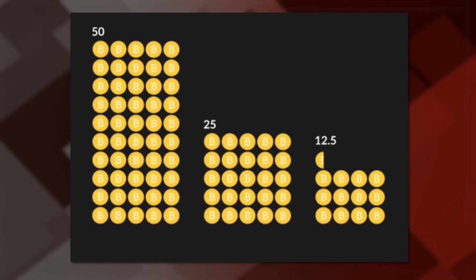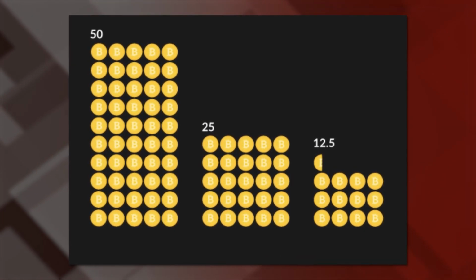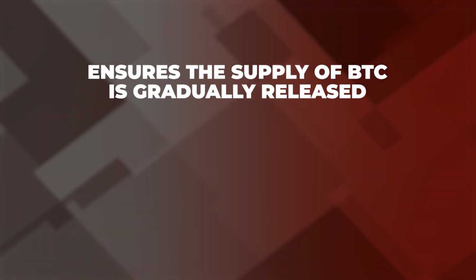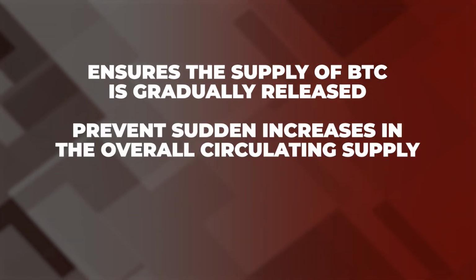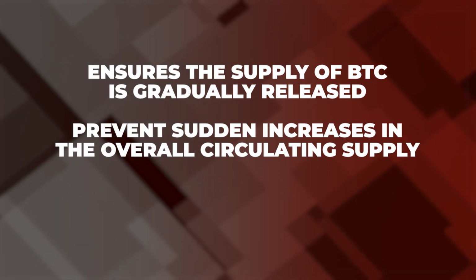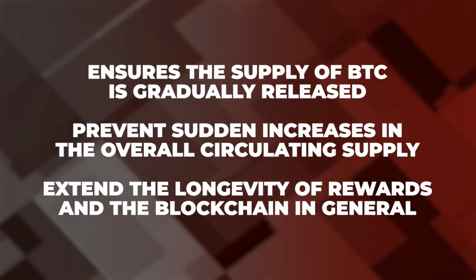So in short, BTC halving is a process that involves reducing the reward for creating new blocks in the blockchain. It is needed because A, it ensures the supply of BTC is gradually released. B, it prevents sudden increases in the overall circulating supply. And C, it extends the longevity of rewards and the blockchain in general.